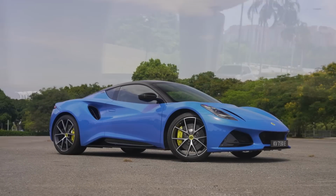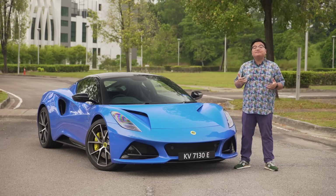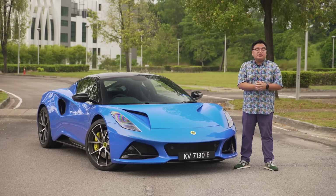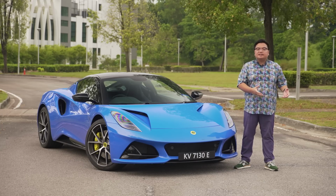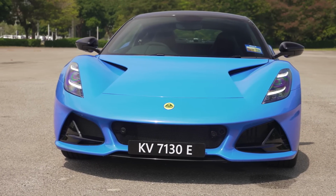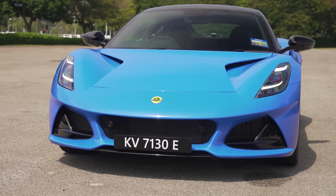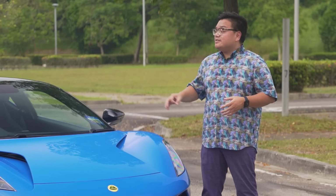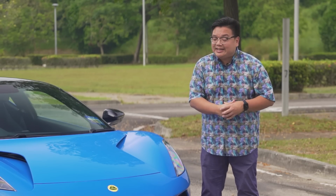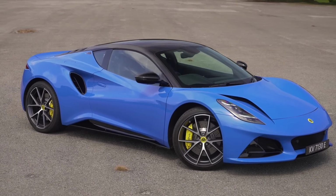So that's my quick review of the Lotus Emira. In short, I think it looks great and it drives even better. It still has that raw and visceral driving feel that we all know and love from classic traditional Lotus cars, but here it's also served with big spoonfuls of class and modernity. Compared to Lotuses of old, this is just far more comfortable, far easier to live with every day. Without a doubt, this is the most complete Lotus sports car ever.